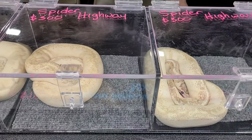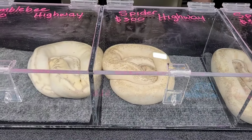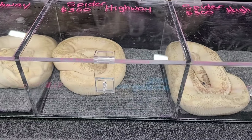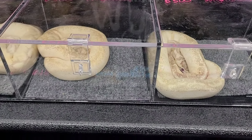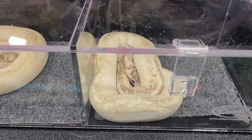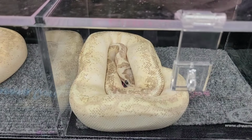Spiders, is it like a thing not to breed them to each other? Is it bad, or is it that bamboo? I don't know which one. You can't breed spider to spider. Okay. Yeah. You can't do spiders, bamboo, champagne, woma, any of those together.